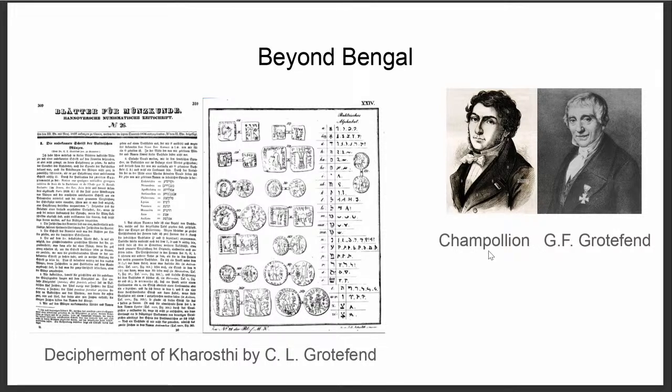While I'm talking about 1784, 88, that was strictly about Bengal and India. But what was happening outside Bengal? If I look at Sharpali and G.F. Grotefend, they had already discovered cuneiform and hieroglyphics by this time. And C.L. Grotefend, the son of G.F. Grotefend, discovered Kharoshti in 1836. So the ground was already set, and we would see the French and the German scholars who had already made a bigger contribution in the field of decipherment, in the field of discovery.